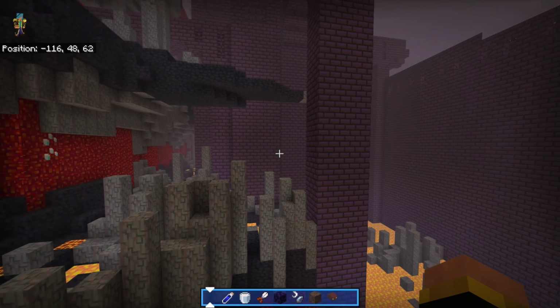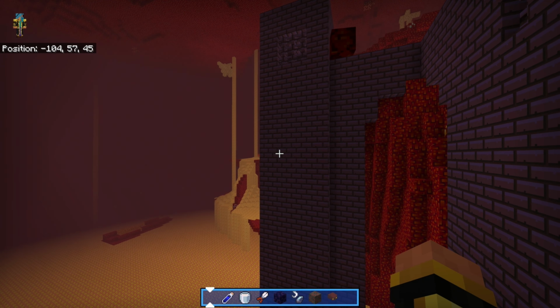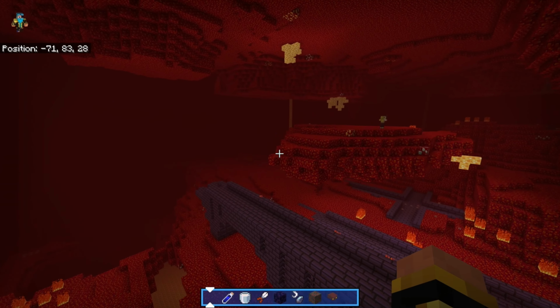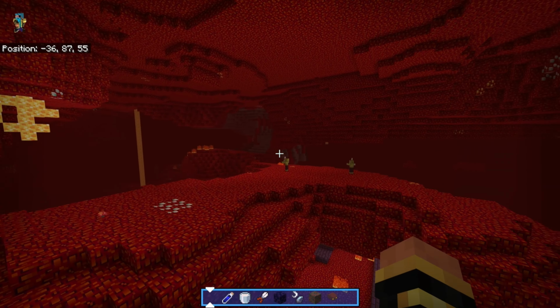And it seems like we've spawned or generated in next to a nether fortress as well. So need to keep an eye on these things and hopefully it's going to be okay. Doesn't look like the magma cube has changed, so that's a standard magma cube. In terms of the actual world, very red, very vibrant red here. Quite strong red as well, looking at this.